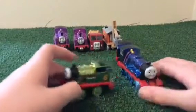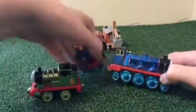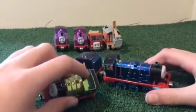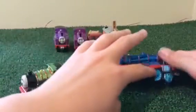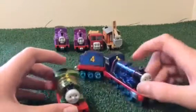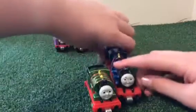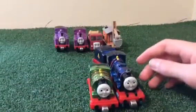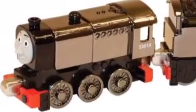As I said, the only reason why I bought these is because they're metallic and they're rare. Well, the metallic is kind of wearing off on Percy's cab and Gordon's wheels, but apart from that, yes. So, ha, I've got two metallic engines, and they're both on the steam team. Yeah, and you just have a metallic Neville.